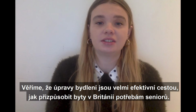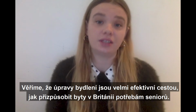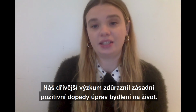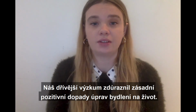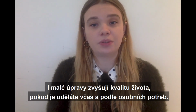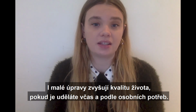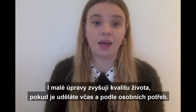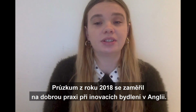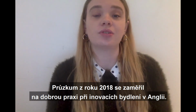As I previously mentioned, at Ageing Better we believe home adaptations are a highly effective way of adapting the UK housing stock to meet the needs of older people. Previous research commissioned by Ageing Better highlighted the positive and life-changing impact home adaptations can have. The initial review found strong evidence that minor adaptations improve outcomes and quality of life for those in later life, particularly when combined with necessary repairs and home improvements, delivered in a timely manner and in line with people's personal goals. Therefore, in 2018, Ageing Better commissioned Care and Repair England to conduct research into good practice in innovation, home adaptation and repairs throughout England.